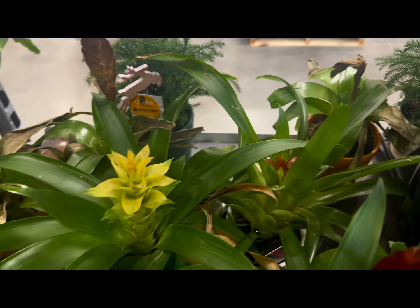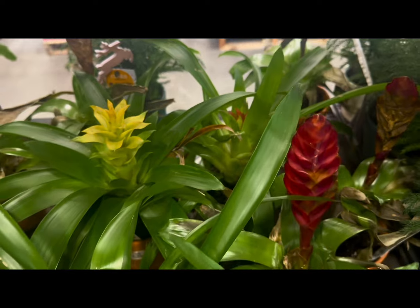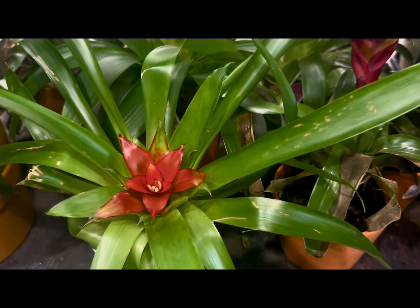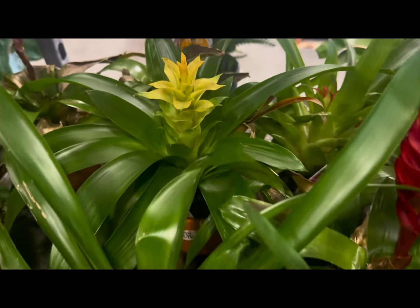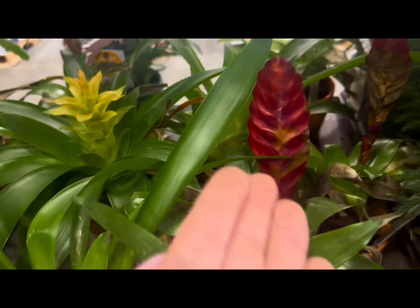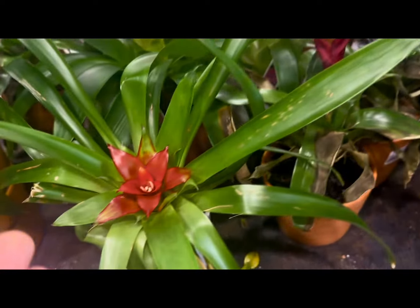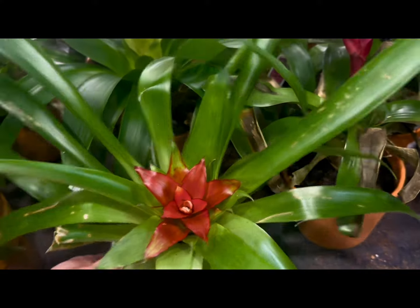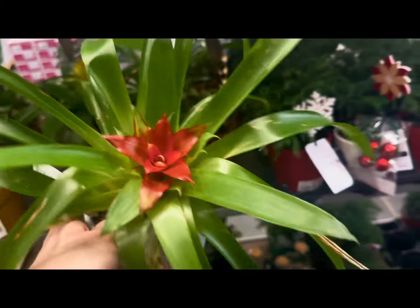Take a look at all the bromeliads that have made their way to the clearance rack. Take a look, guys. Most of them are in beautiful, intact, pristine condition, guys. Take a look for yourself. Look at this. Not a single brown leaf. Here, let me pull the stunner out and show you in the daylight.